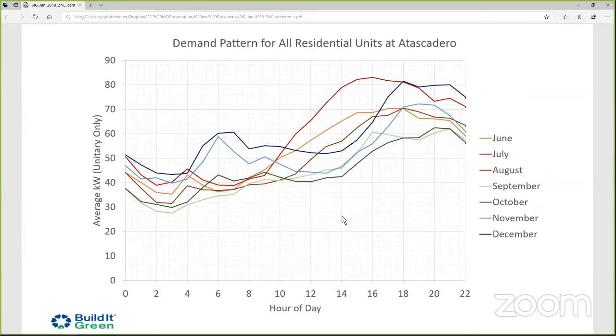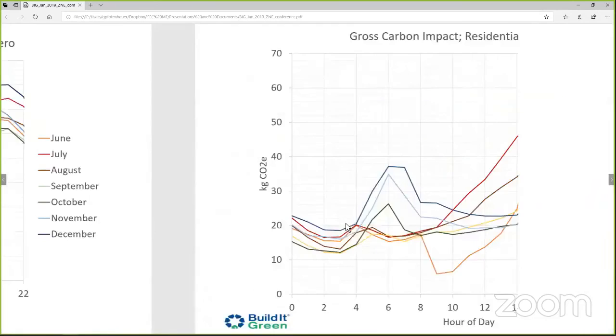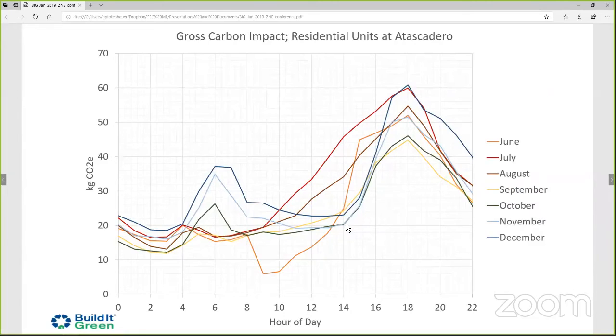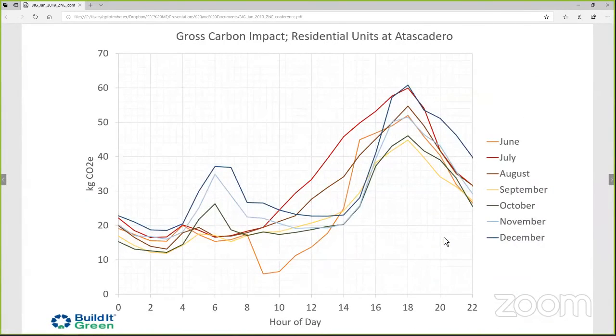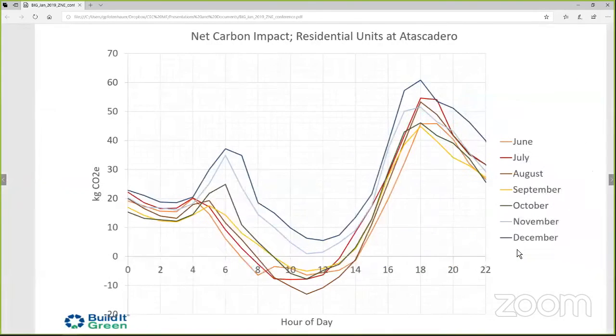Revisiting our demand pattern again, just for context. If we add those two together, we get a gross carbon impact in terms of kilograms of CO2 for Tascadero. Note that we're never really hitting 0 because we aren't producing as much as we'd like to be, but it's definitely, at least, reducing our baseline in the middle of the day. And I should note this is for all units, all 60 units at Tascadero.